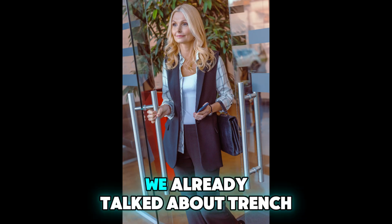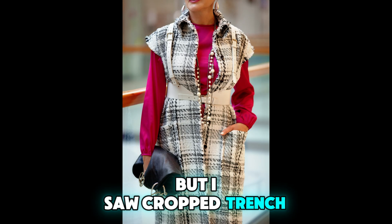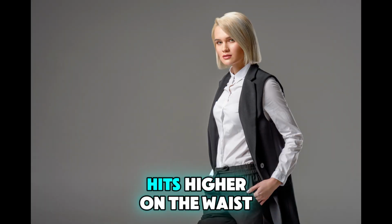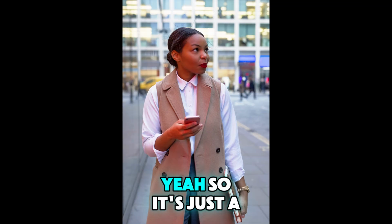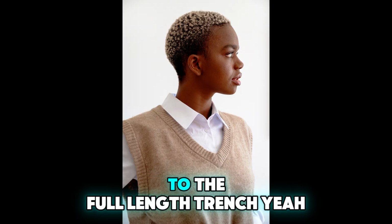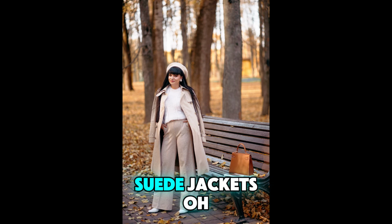Now, we already talked about trench coats for the foundation, but I saw cropped trench jackets as a trend. What's the difference there? It's all about proportion. A cropped trench hits higher on the waist, which looks great with high-waisted pants or skirts. So it's just a more modern take on that classic silhouette. So it's like the little sister to the full-length trench. Exactly.